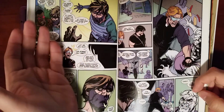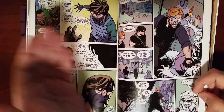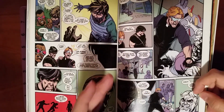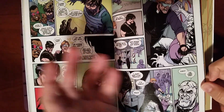The plot in the previous book sets up this mission that they go on to kill the God King in New York, and he's this guy who's stolen everyone's powers, and so he's using it to control the entire city. This dude used to be a crime lord, now he sells hot dogs because he can't do evil anymore.